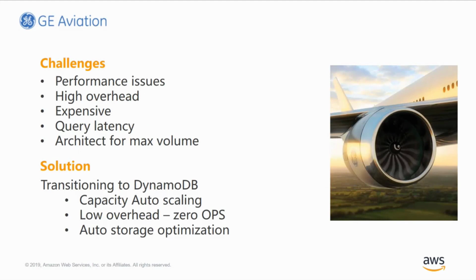GE Aviation is a world-leading provider of aviation jet and turboprop engines and components. Every 2 seconds, an aircraft with GE engine technology takes off. As the engine is in the air or when it takes off, it generates lots of data, which is over 40 terabytes of data on demand, approximately 175 billion rows, essentially time series data.